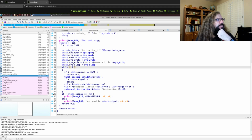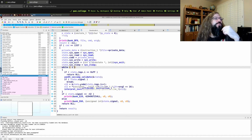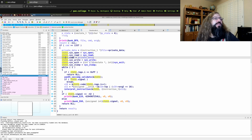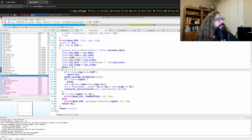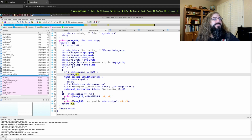Right here is our while loop. This is our kind of interpreter loop for these Yan code bytes that are in state.code, assuming that we put them there. This check is if the instruction pointer is 255. If it is 255, we've kind of reached the end of instructions because there's only 255 bytes that are going to be interpreted. And so we've reached the end of the instructions. We're going to just return 0.